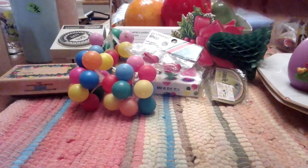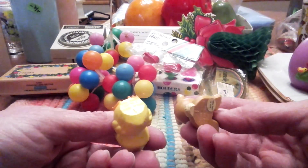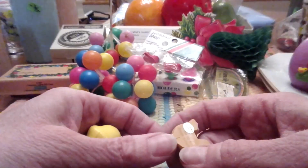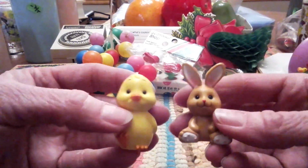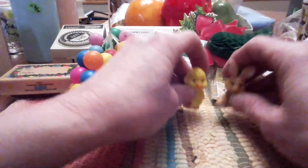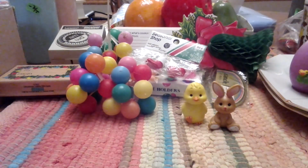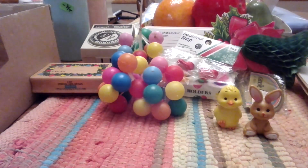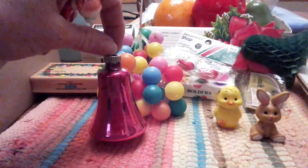And then I got 2 cute little, I want to say they said, I can't see. Well, this one says made in Hong Kong, but they're just little plastic, but they were so cute. And I know that the way this lady does her sale on the last day, you just get a box and put a bunch of whatever you want in it, and you're going to pretty much walk out of there getting it practically for free. So that was just grabbing little things that I think are cute.